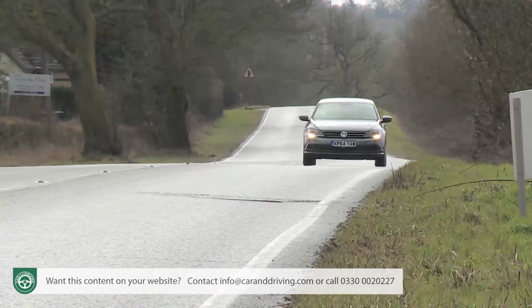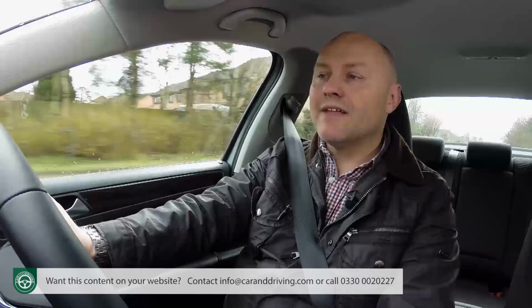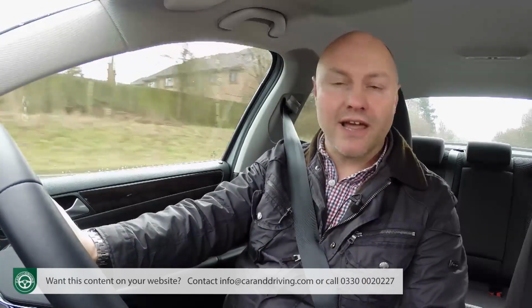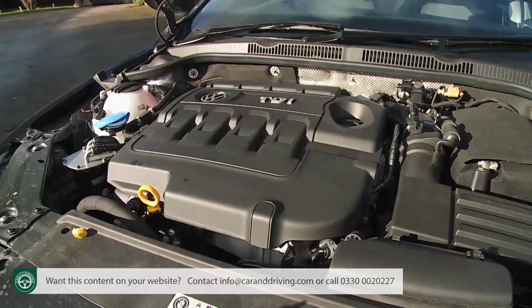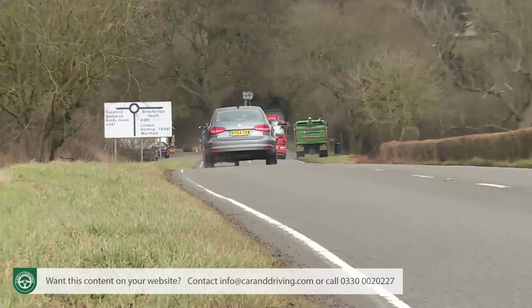Refinement's good too. Cruise at 50 miles per hour in a 2-litre TDI diesel model like this one, and the noise levels are actually only a couple of decibels louder than they would be in something like a Bentley Continental. Now, this 150 PS unit I'm trying here is as willing and flexible as Volkswagen TDI units always are.